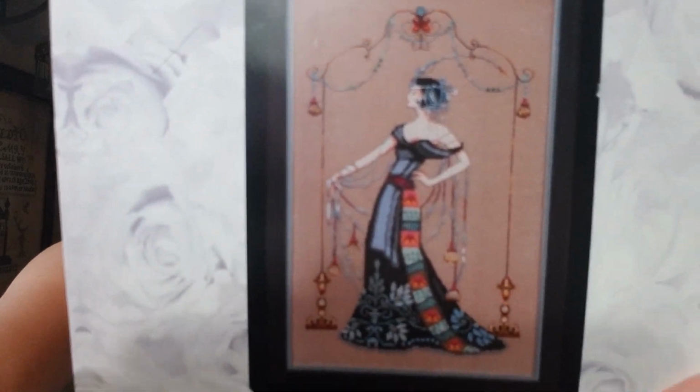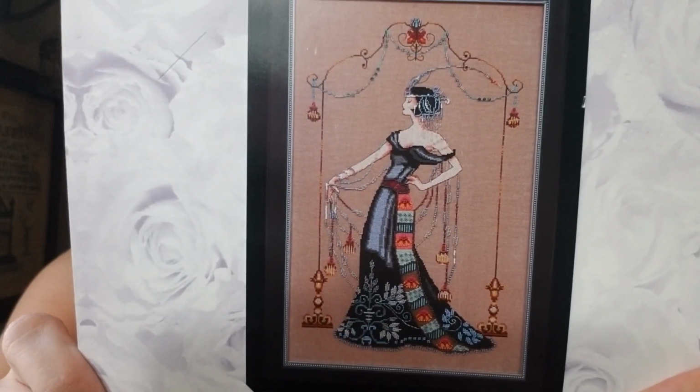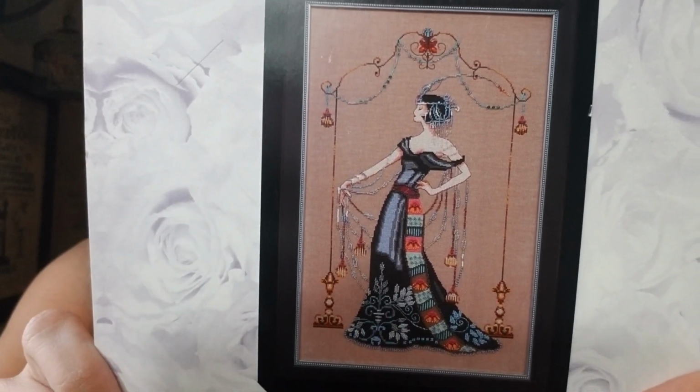What else have I been working on? I pulled out, from last time, my Mira. Yes, I'm doing a Mira. I know. Some of you guys are probably still shocked. Mira, I am doing at the Met. She's gorgeous. I love her. I have a dilemma. I do.